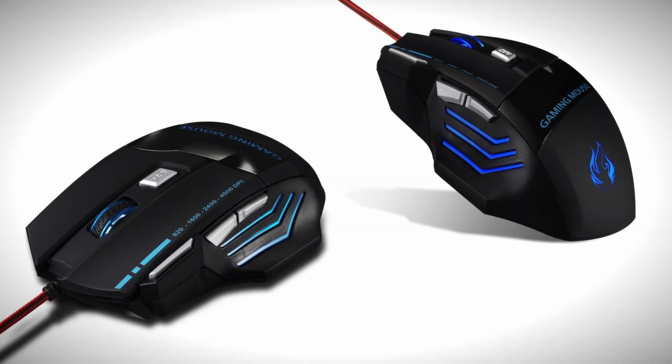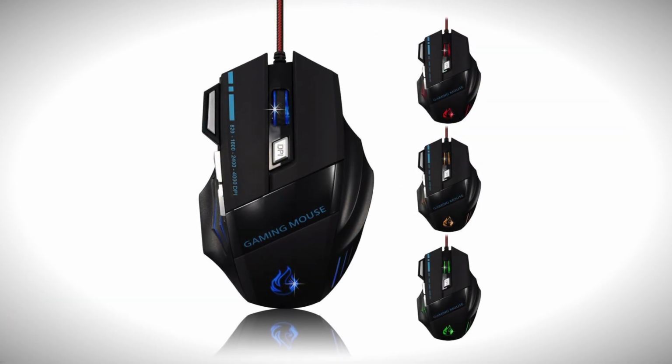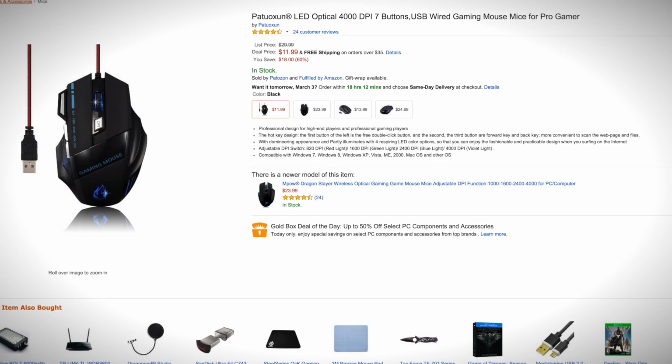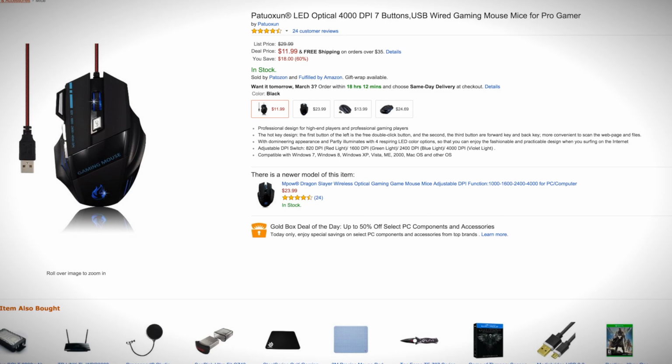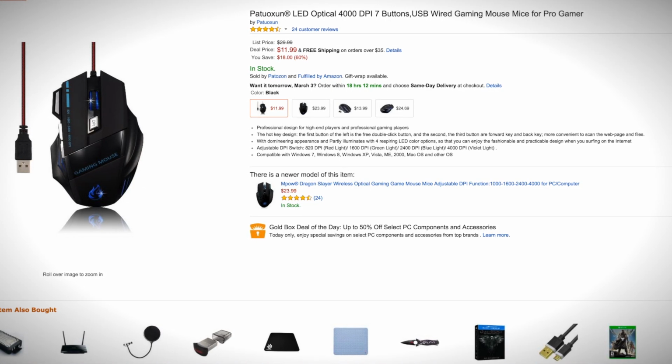First up is the Patuoxun LED Optical 4000 DPI 7-button USB wired gaming mouse. Now this thing is on sale for $11.99, normally $30. And I don't know about you guys, but for $11.99, even if it gets distorted, it's like buying a cheeseburger. You can always replace it.